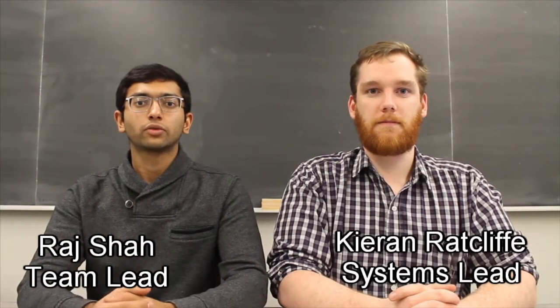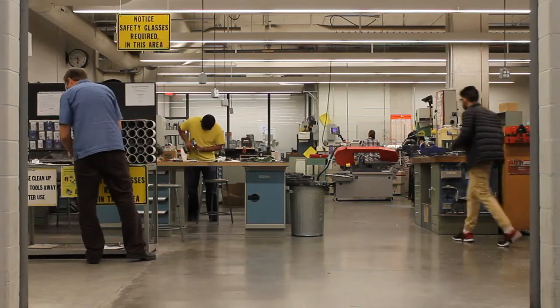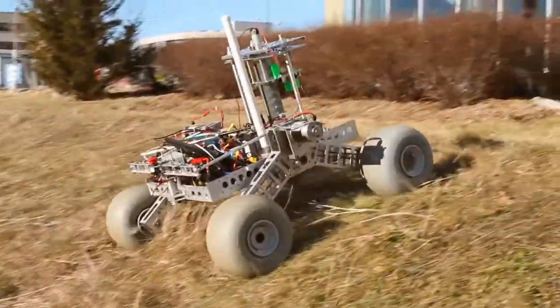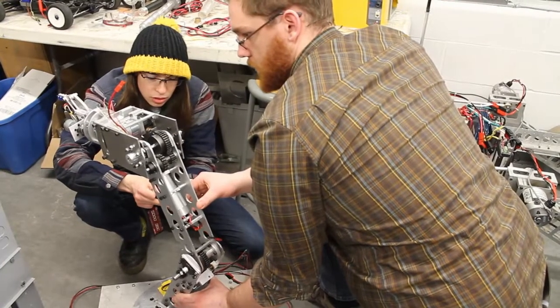We're the University of Waterloo Robotics Design Team Mars Rover Division. Composed of over 40 students, we have access to our own workspace, machine shop, 3D printing center, and PCB manufacturing facility. Our rover is a complex arrangement of subsystems including mobility, arm, power management, communications, controls, and science.